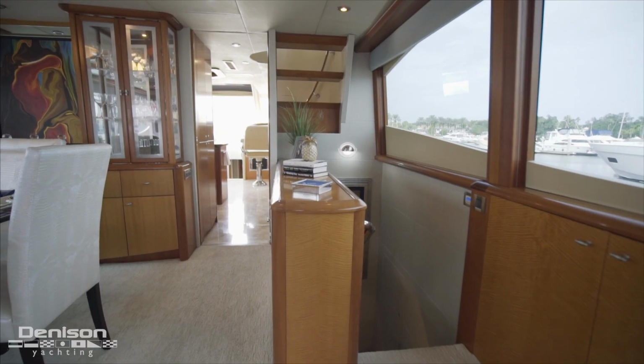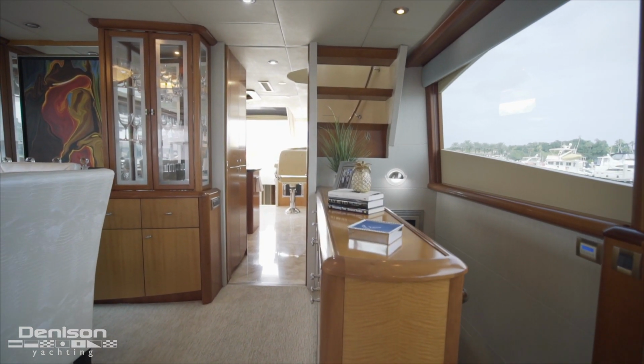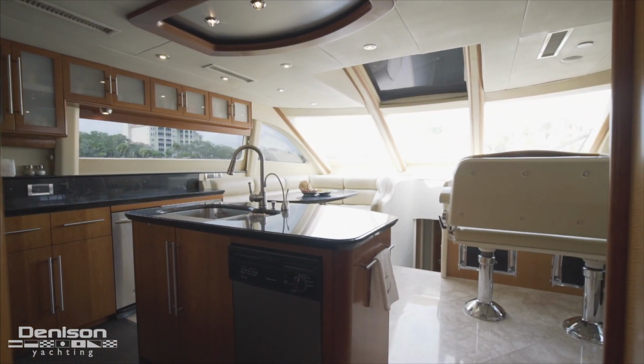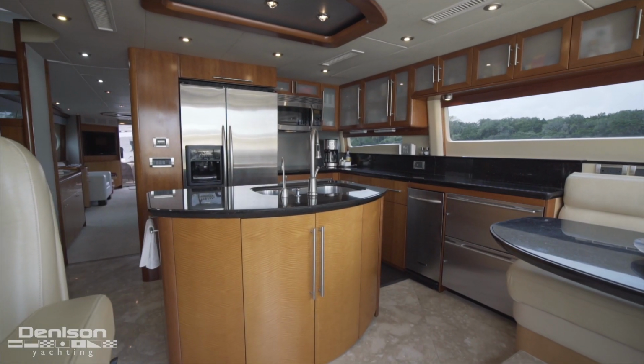Now let's jump back up to the main deck and pick up in the galley, which can be closed off from the salon by a pocket door at the entryway. With granite countertops and marble flooring, this galley has everything you need to make great meals for the entire family.